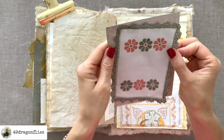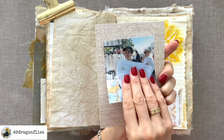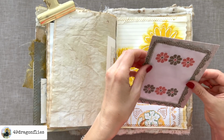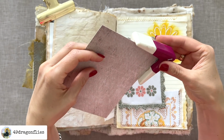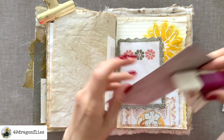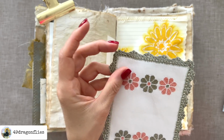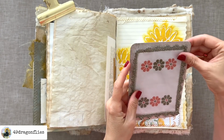But I think I will actually put this side here and then the photo can go here where the linen is. So I think I will round off the corners first with my large corner rounder. And the reason I'm doing that is because this here has sort of rounded corners, so I think that would work well. And now I can just glue this on.